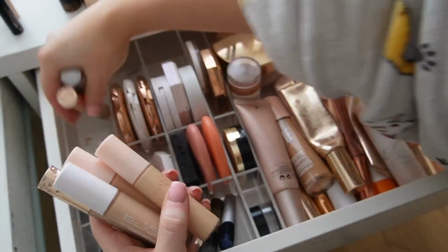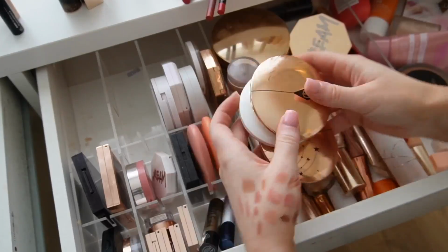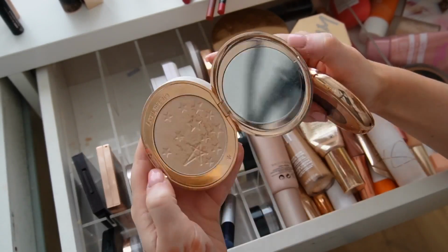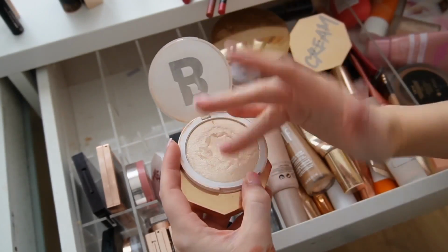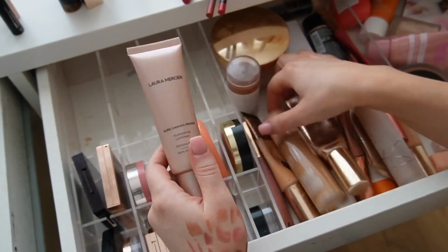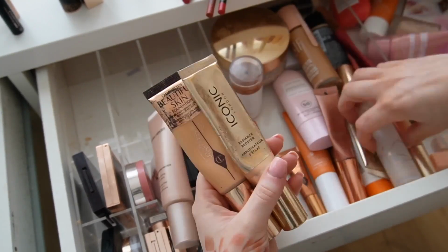It was just very messy, so I got everything out, and then I did the same for all of my base products on the other side, which most of these are being kept because they're things that I use fairly often, and I feel like powders you can kind of get away with having them for a little bit longer, and then anything that's a primer or a foundation, I go through those a lot quicker, so it's not very often that these expire, especially if they're in this drawer and I use them a lot.